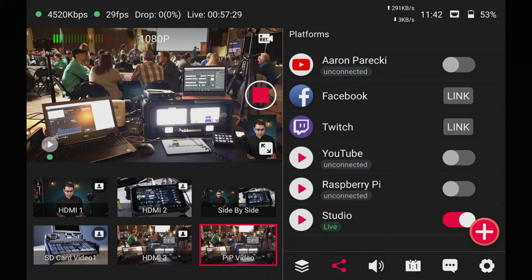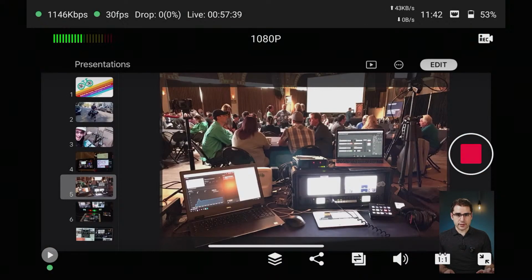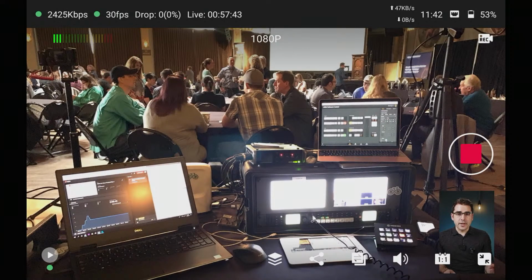because I have multiple cameras. I want to do high quality recordings. I want to do, oops, that didn't work. I thought I could zoom in. But I don't know, I might try doing events like this with the YoloBox now because it's just so much easier. This takes a long time to set up, a lot of gear.